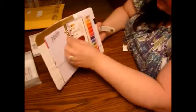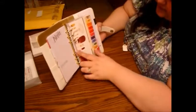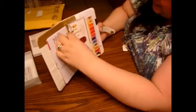Okay. And the rings. The rings are pretty good. These ones feel like a little more, these ones are kind of stuck up a little bit, but that's okay.